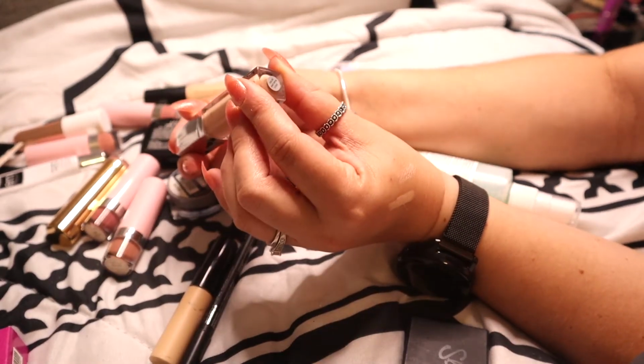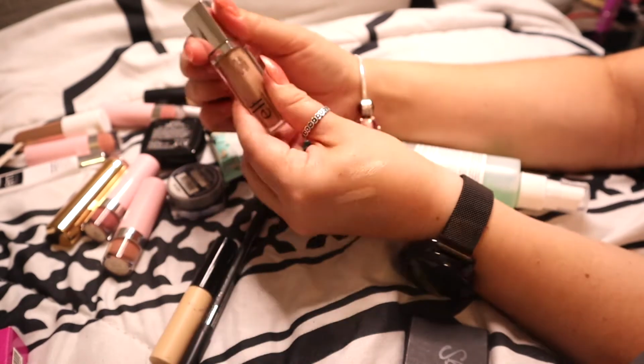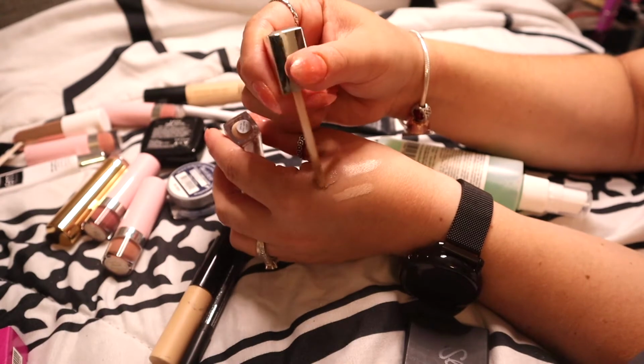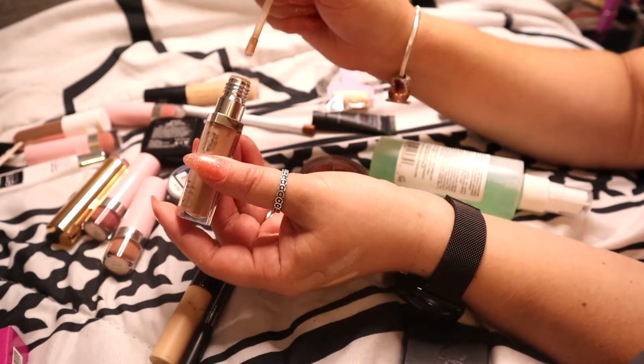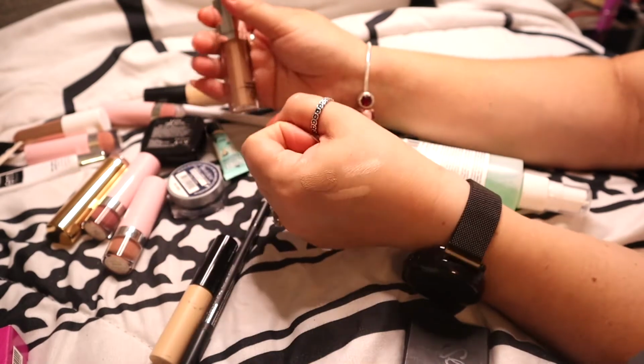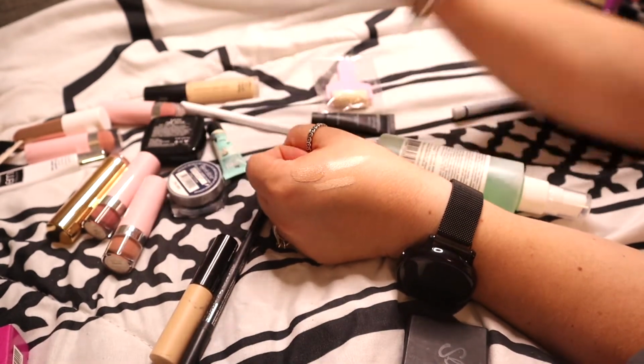This e.l.f. nude linen. This is like an eye cream base. I don't want it. It's okay. It's a really cute color, but I have other shadow bases that I like better, so it's going away.